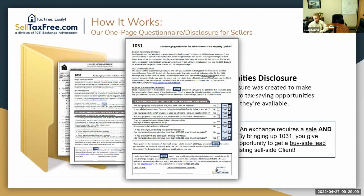So as an example, has your property or any portion of it ever been used as a rental? Is your property considered commercial real estate, like multifamily, office, land? Has it been used for Airbnb, VRBO, second home, vacation home, all that stuff that we went through on previous screens? If they answer yes to any of them, it's probably a good idea to have a conversation with us and or their CPA to look into the different tax saving opportunities that could be available to them.